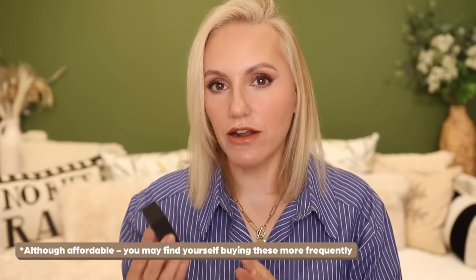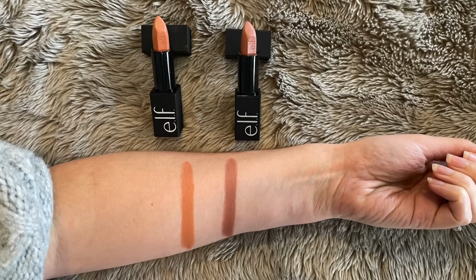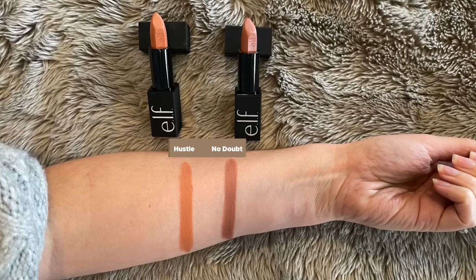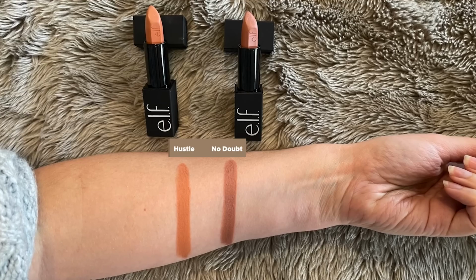I do need to mention that although these are affordable, you don't get a lot of product for your money. I have this on today and it's just stunning. I have the shade Hustle on today, but I also have the shade No Doubt, which is also beautiful. And I had another slightly pinker shade, which my mum has taken. So I did have 3 of these initially, and they're the only shades that really took my fancy. Otherwise, I'd have been out and bought multiple other shades as well. But with me having quite a fair skin tone, I do find lipstick shades a little bit problematic to source so that I don't look too vampy.